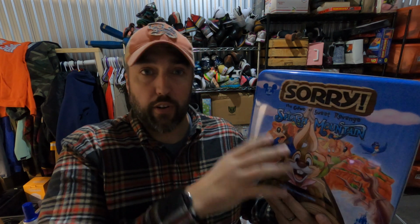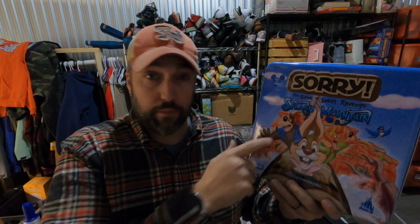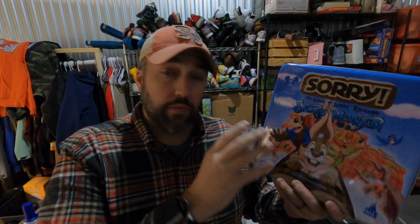Paid $2 for this Sorry Splash Mountain version. If you ever see these characters, Br'er Fox, Br'er Rabbit, and Br'er Bear, on anything, they're probably worth picking up. Disney has rethemed their ride to Princess and the Frog, so these guys aren't around anymore. This stuff is becoming more and more rare. Paid $2 for this board game, and it sold for $140.